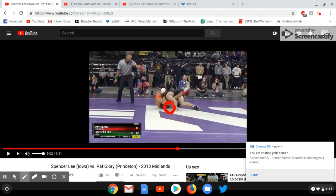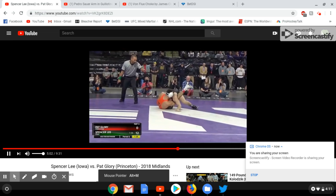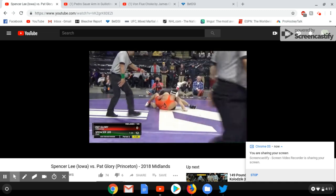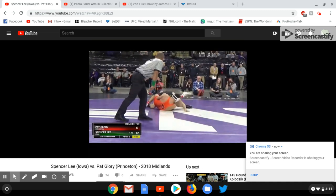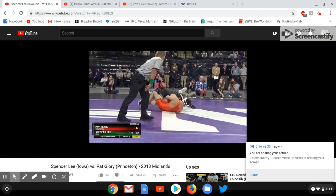It's not something that he was able to do in this scramble, but that's what he'd want to be doing. That's what he would be aiming for. Let me get that out of the way. So we'll play it from here. So again, that battle to get that right arm around Glory's left hip is what Spencer Lee wants to be doing.